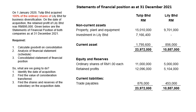What we are required to do based on these two statements of financial position. From here, we have to understand that by purchasing more than 50% of ordinary shares in another company, Tulip Berhad, in this case, has acquired 100% of ordinary shares in Lily. So, by doing that, Tulip Berhad becomes a holding company and Lily Berhad becomes a subsidiary company. So what is the implication of being a holding company and being a subsidiary company? When there is a holding and subsidiary relationship, in this case, Tulip Berhad becomes the holding company and Lily Berhad becomes the subsidiary company.